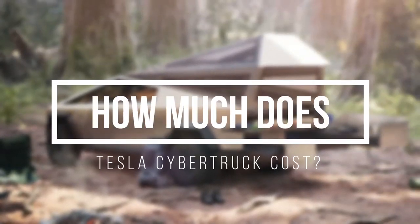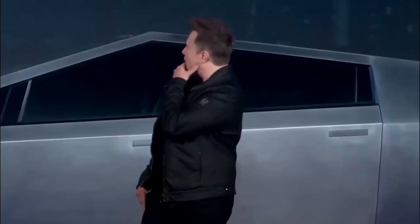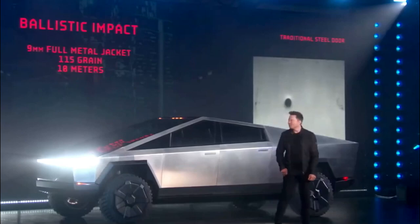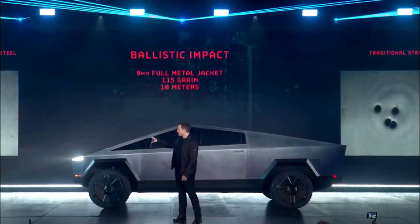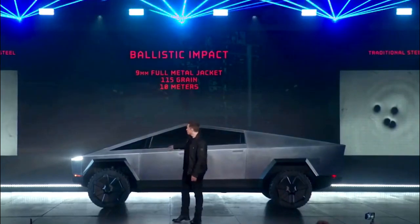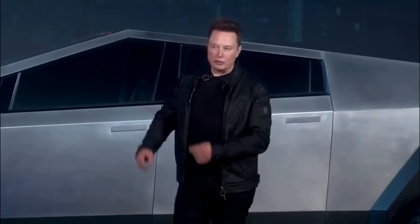How much does a Tesla Cybertruck cost? During an event in Los Angeles, the Tesla CEO Elon Musk announced that the new Cybertruck will start at $39,900 pre-stimulus, but there will be 2 other AWD options priced at $49,900 and $69,900 respectively.